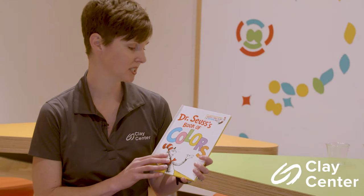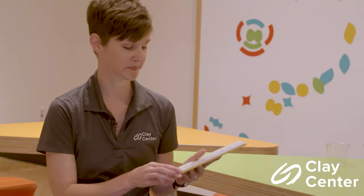So today, I have an art background, so I thought we would start with colors since it is springtime and all kinds of new colors are popping up. We'll talk about something you can do at home after we finish this book and our little activity that we're going to do today. So let's get started. So we're going to read Dr. Seuss's Book of Colors.